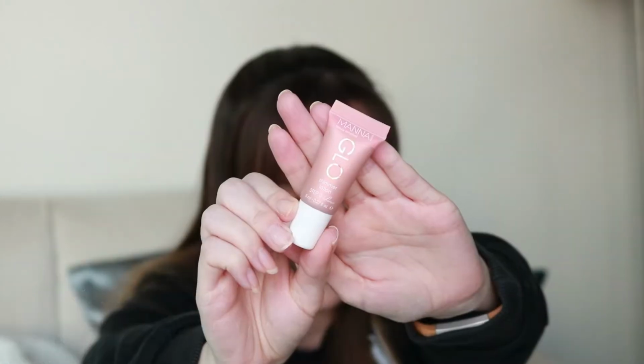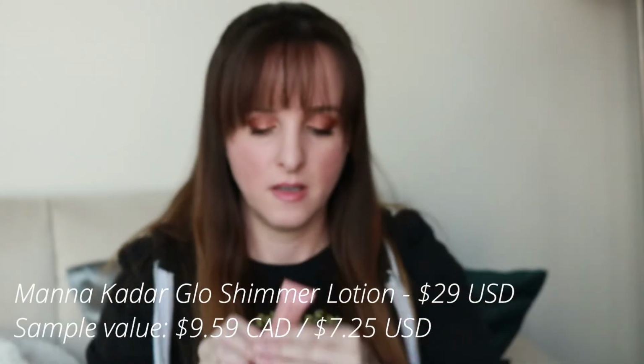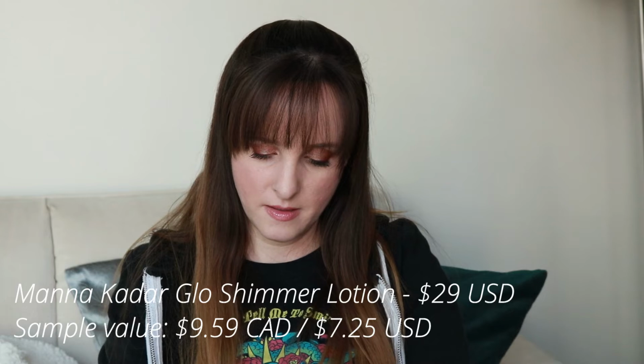Okay, the next product I see in here is the Manna Kadar Glow Shimmer Lotion. Apparently it's step 3. Probably did not get step 1 and 2. I don't know. So that's what the packaging looks like. On the back it says, an incandescent liquid that lights up the skin with all-over radiance. Mix with foundation or wear alone.